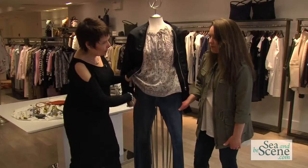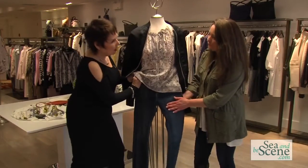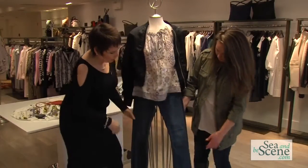With the skinny? Of course you can get away with the skinny. You still can, we continue to see them. But this is the fresh look for denim. A fresh look, and this is a fresh look for spring, too.